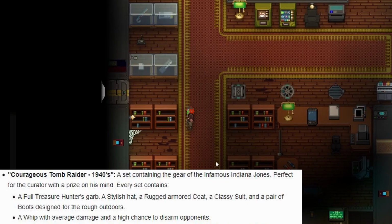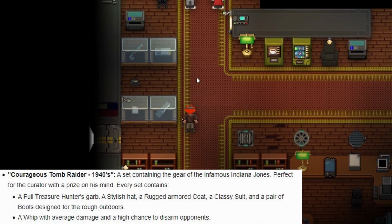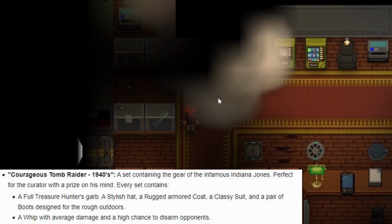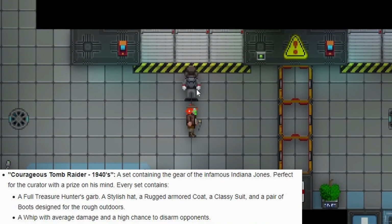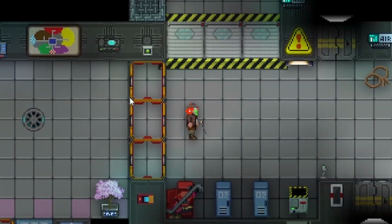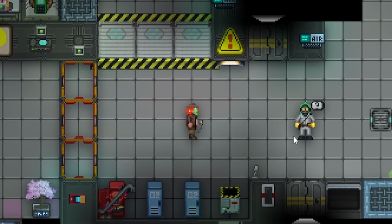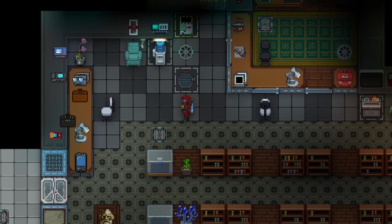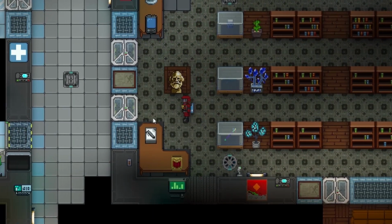The Courageous Tomb Raider, the 1940s kit, is basically an Indiana Jones kit. It comes with a full treasure garb, a stylish hat, and rugged armored coat. Provides decent armor. Basically, this will get you going with a themed adventure, kind of like a treasure hunter, if you will. But the most important thing in this kit is a whip. This is the only place I know of that you'll be able to easily acquire a whip. It has average damage but a high chance to disarm your opponents and even cause them to fall to the ground. This one is one of my favorites.